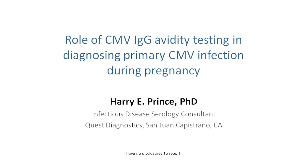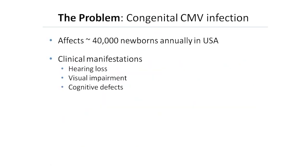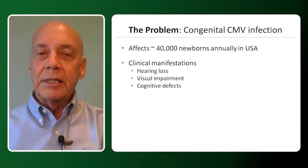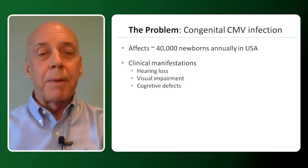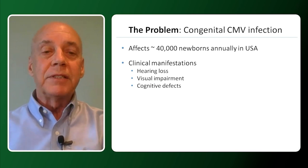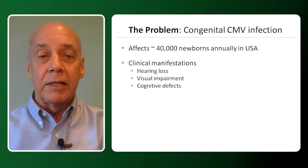Much of the information that I'm going to be sharing with you today was published several years ago now. This article by myself and my colleague Mary LePay Nixon appeared in Clinical and Vaccine Immunology in 2014. And as Dr. Schleiss indicated in his presentation, the problem we're focusing on today is congenital CMV infection. Just a brief review, this affects about 40,000 newborns in the United States on an annual basis. The clinical manifestations are hearing loss, visual impairment, and cognitive defects, among other things.